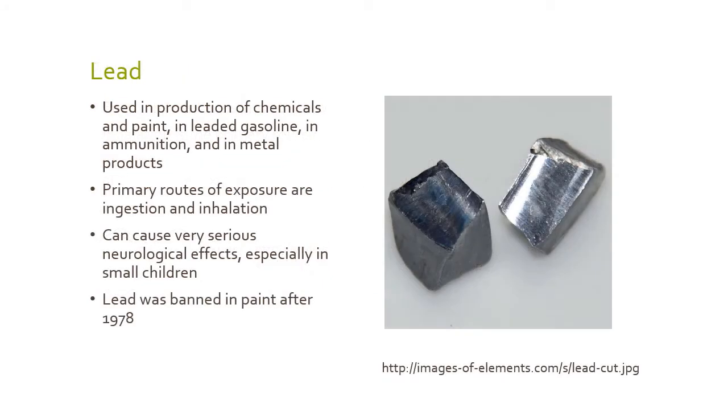Lead. Let's take a minute to talk about lead. Lead is incredibly toxic. It was used in chemicals and paint, and it was actually in leaded gasoline. Lead can cause very, very serious neurological effects, especially in small children. So it causes brain damage. All babies that are born in the United States are tested for lead at birth and then again at 2 years old to make sure that their lead levels aren't too high.